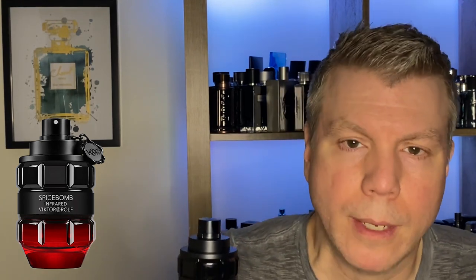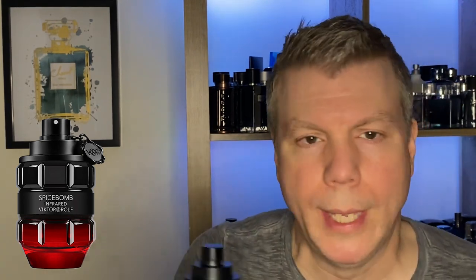So there you go. Those are the notes that are in this fragrance. Now, typically Viktor and Rolf are very simplistic when it comes to fragrance formula for men especially, because really simplicity equals elegance in my book. So without further ado, let's pull the pin on this and check out the juice.